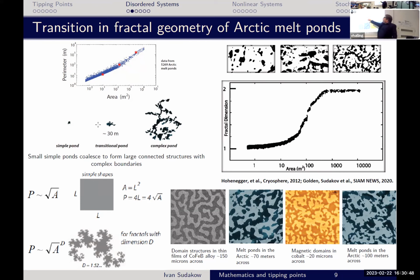And if we make this revision of the perimeter and area computation in terms of fractal dimension versus area, we can see this transition and what's happening at 100 square meters. So the complexity is increasing from a simple object at 100 square meters. These ponds actually become very complex, complicated objects. And it looks again like a phase transition in physics.